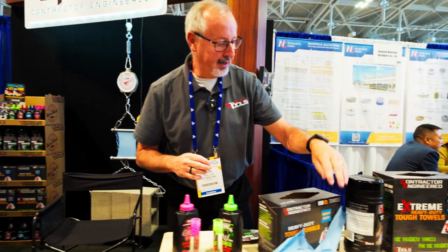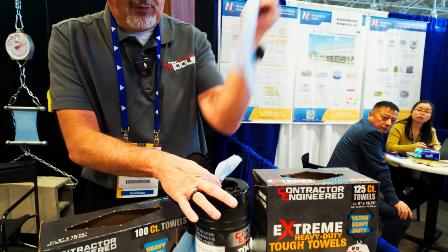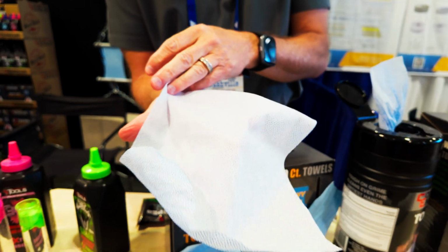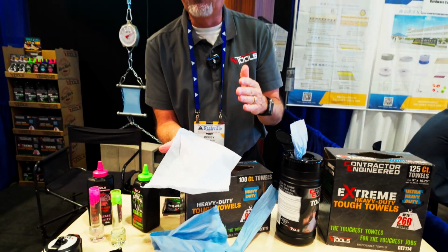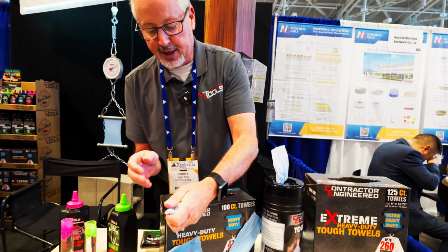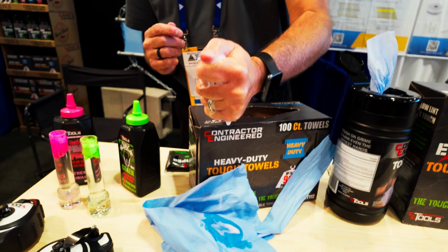And the last thing that we have here, this wipe is an amazing wipe. There's very few in the world that have scrubbing beads on them. These scrubbing beads will take anything off your hands. The smooth side will remove the residue so your hands feel clean. They have a ton of moisture in each one of these little wipes here, and one wipe will completely clean anything off your hands. Amazing products.